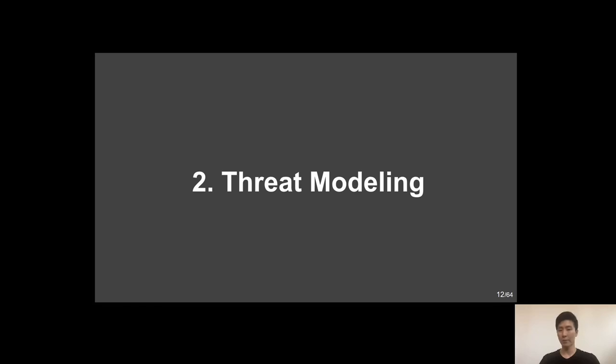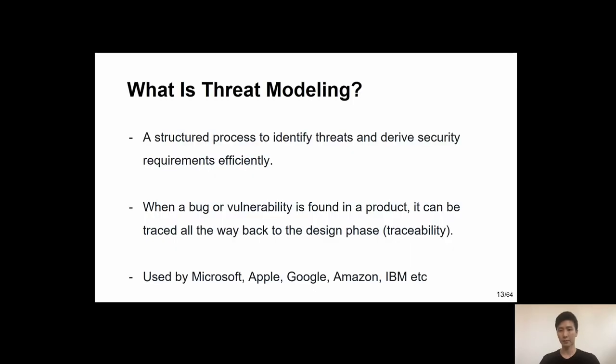Now this is threat modeling. So what is threat modeling? Threat modeling is a structured process to identify threats in the system and derive security requirements efficiently. When a bug or vulnerability is found in a product, it can be traced all the way back to the design phase. Therefore, it provides traceability. Threat modeling is widely used by many big tech companies such as Microsoft, Apple, Google, Amazon, IBM, etc.